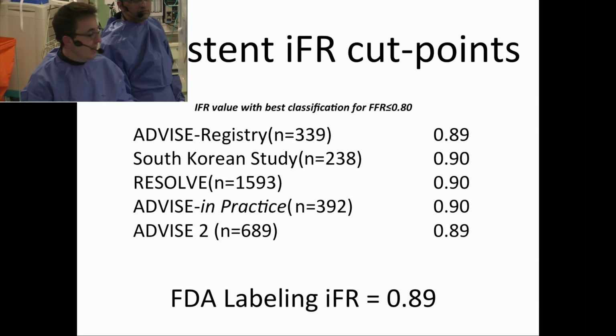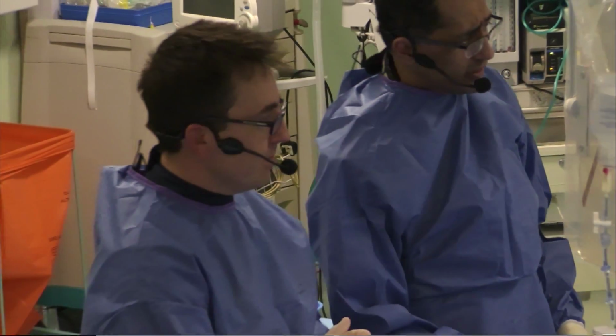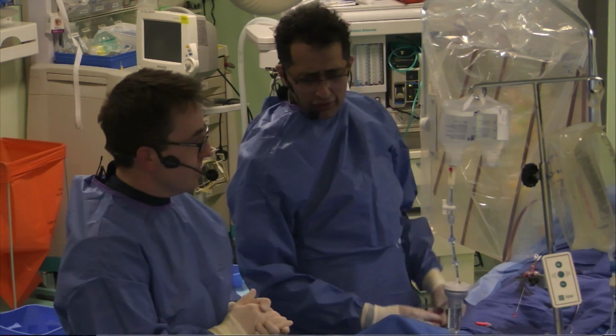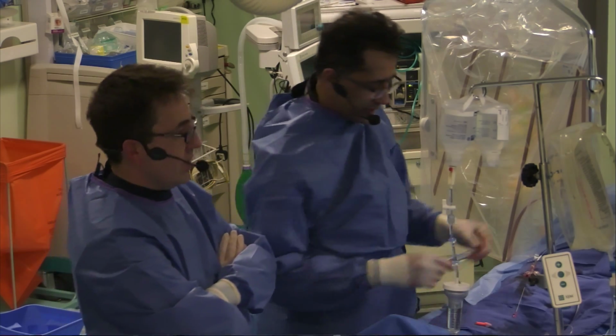So, Iqbal, how have you got on there? Yep, so we managed to get the wire into the proximal part of the LAD. Yep. I think it's always good to now, because we've had a few minutes, give some more nitrates. Normalize the pressure. So let's give the nitrates.